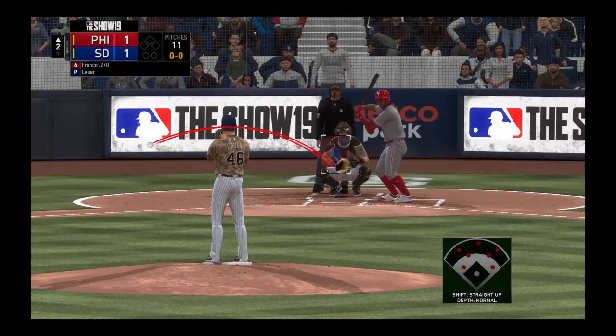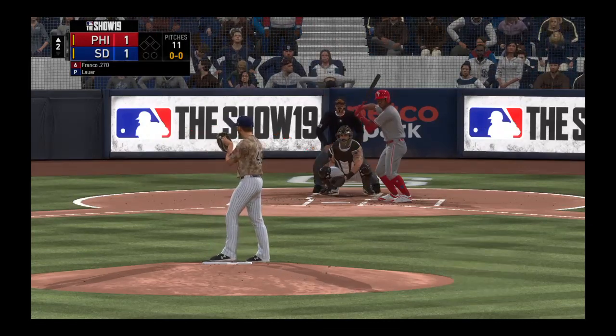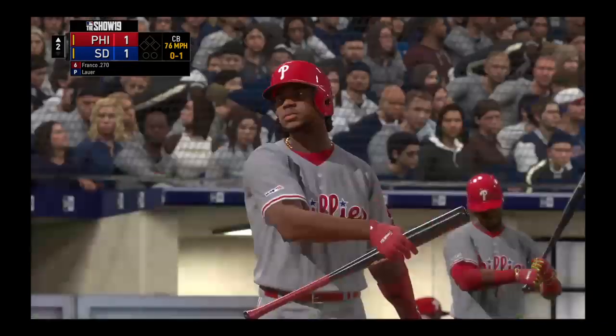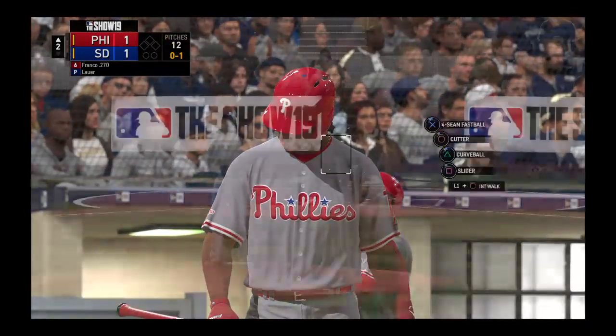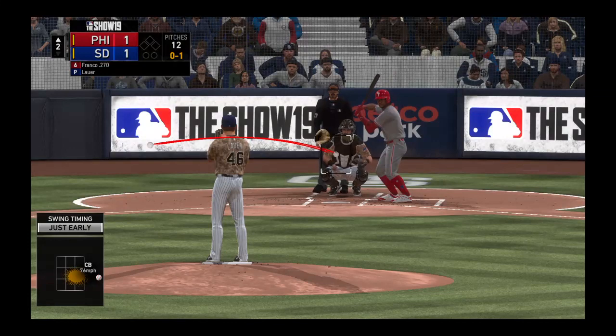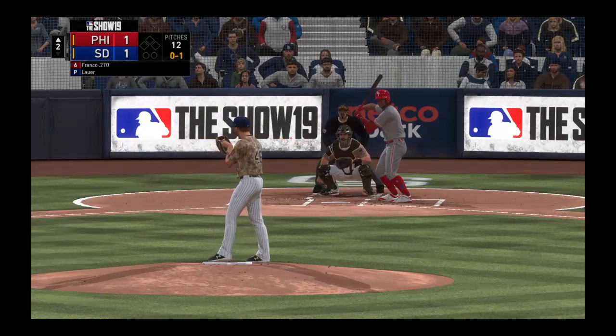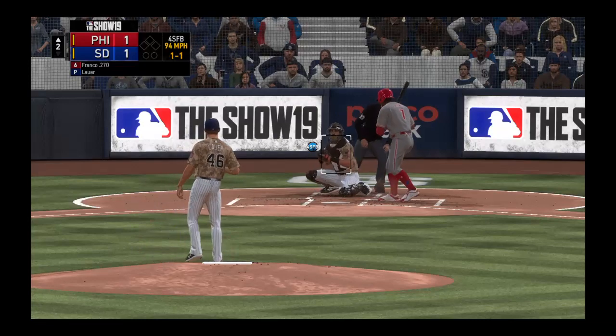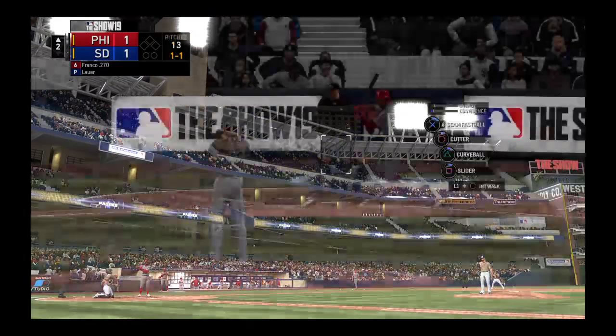Digging in now for Philadelphia, Maikel Franco. He'll get us started in the top of the second. And he commits to the pitch inside, and he definitely went around. That's strike one. And this misses the outside corner, so it's knotted up at 1-1.